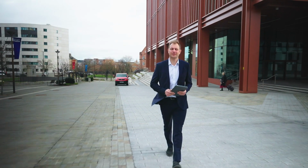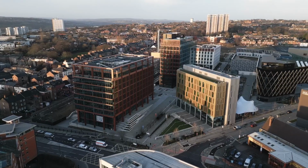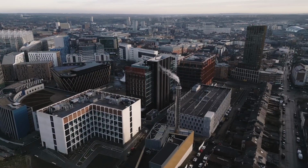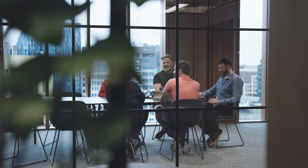I'm John Seager, and I'm the Estates Director of Newcastle Helix. Newcastle Helix is a 24-acre city centre regeneration site, now home to 9 completed buildings, with more to come. A combination of research spaces, offices, a hotel to be, homes, a district energy centre, and generally a place where people come to innovate, collaborate, and work together.